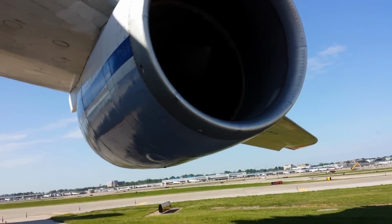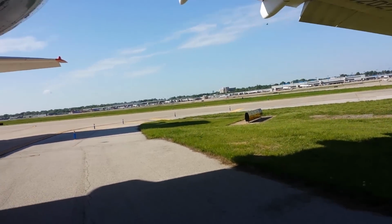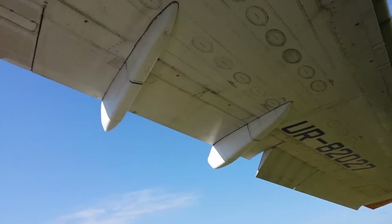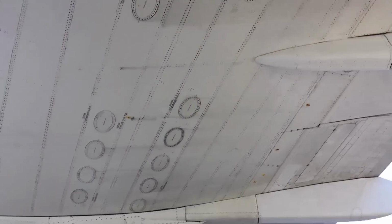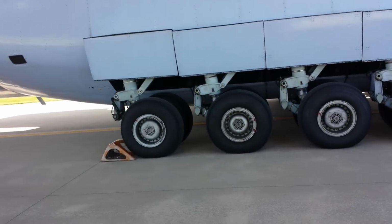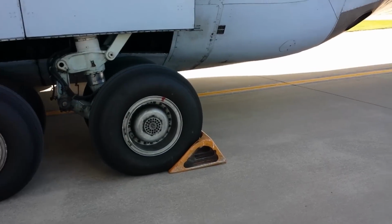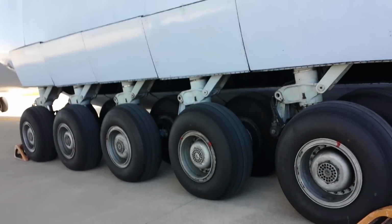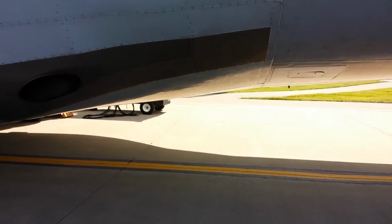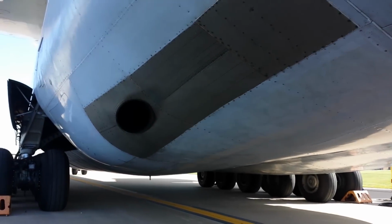The left wing on the airplane. You see it windmilling. A little windy out. Tail number is Uniform Romeo 82027. You can see underneath the wing. Other main gear. As you can see, lots of them. Got 10 wheels on each side. This thing is interesting. This is where the APU exhaust is on these. Right there.